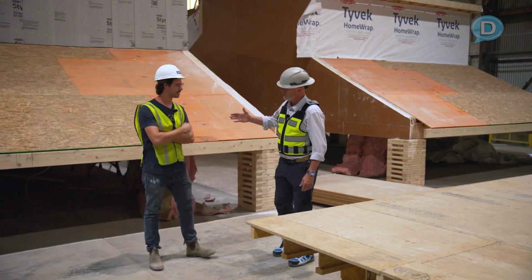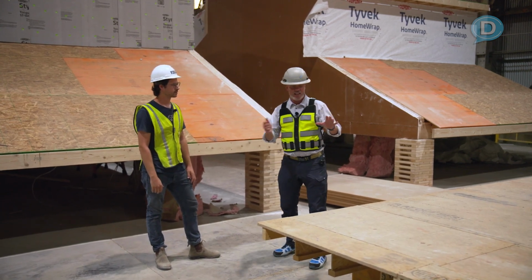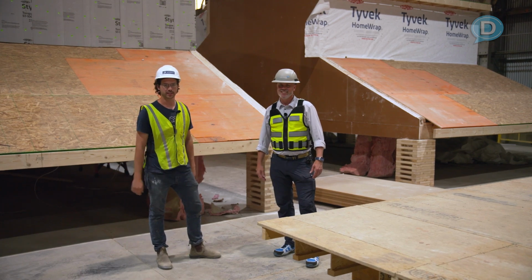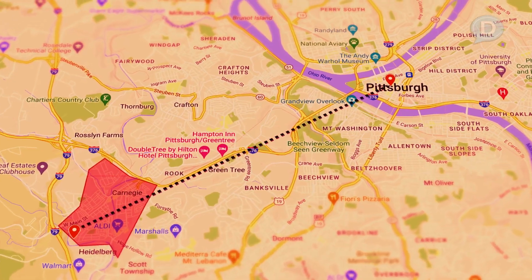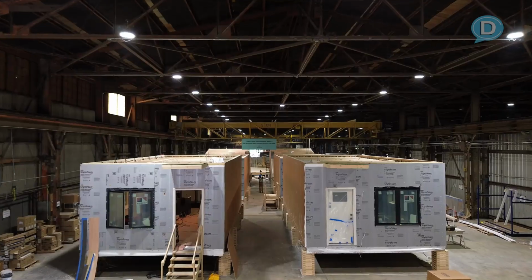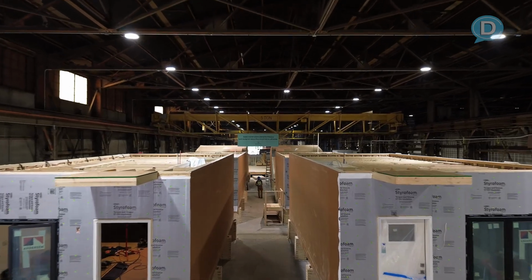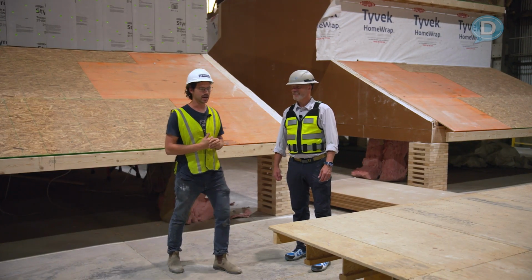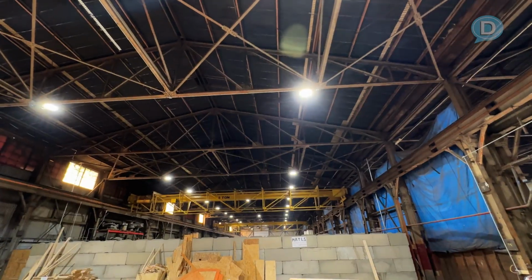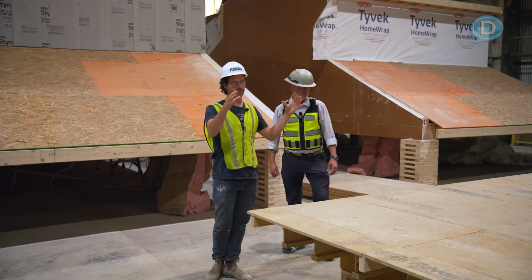Drew? Yeah, very excited to be here. Thanks, Dave. Congratulations. All right, talk to us a little bit about where we're standing here, what's in front of us. Walk us through the factory line. Absolutely. We're at our last mile facility out in Carnegie, so about 20 minutes outside of the city. Very excited to have this space here. We have about 22,000 square feet, which might seem like a lot, but not when you're building big products like we are. So where we are right now, we are in the back of our space that we're sharing with some other folks. But right here, this is our framing area.